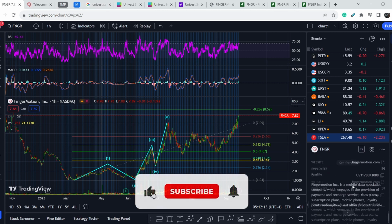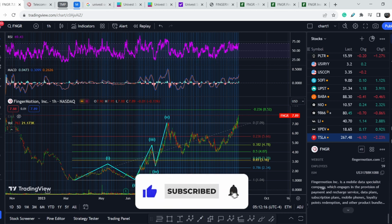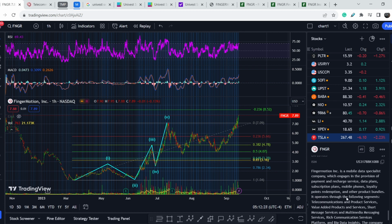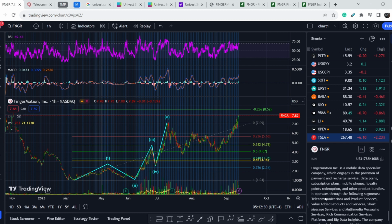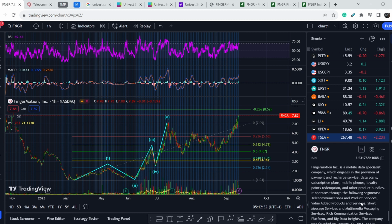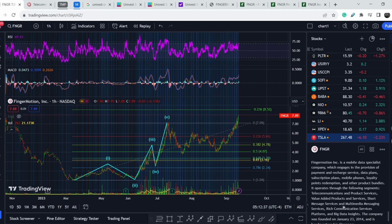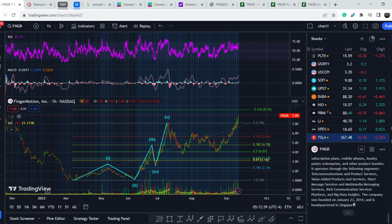And let me show you what this company is doing. Fingermotion is a mobile data specialist company which engages in the provision of payment and recharge service, data plans, subscription plans, mobile phones, loyalty points, redemption, and other product bundles. It operates through the following segments: Telecommunications and Product Services, value-added products and services, short message services and multimedia messaging services, rich communication services, and so on and so forth. So it is a high-tech company, and they have decent fundamentals.